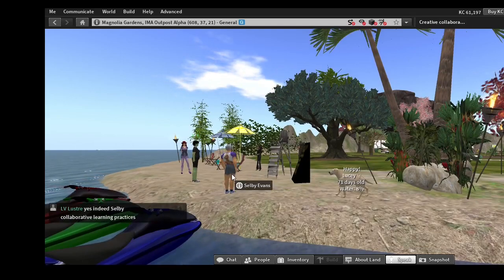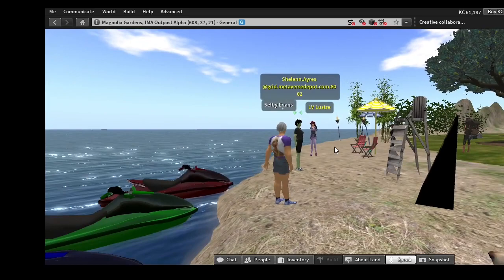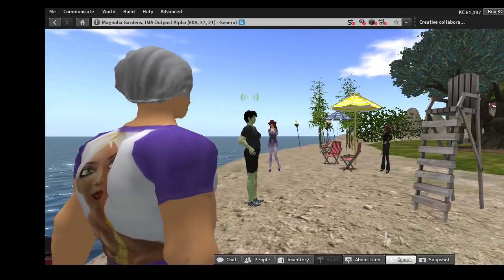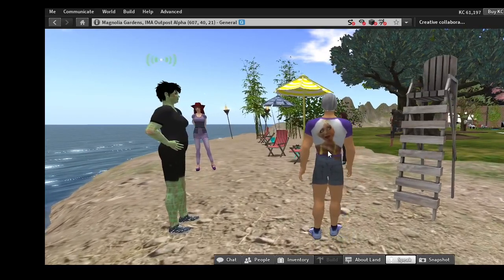I can't think of anything that would not be able to benefit from some level of virtual instruction. But Selby makes a couple of really good points there. One is that you don't have to worry about misinformation from an individual who may be sitting around as a greeter.